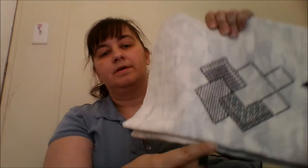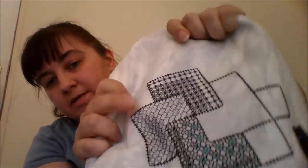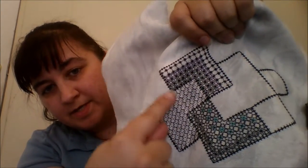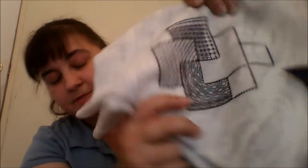Oh yeah, and I don't know if you noticed, I finished off that black, and then I went back and did this, the very, very light metallic purple in here. This is the dark purple, light purple, and then teal. So, just had to point that out.